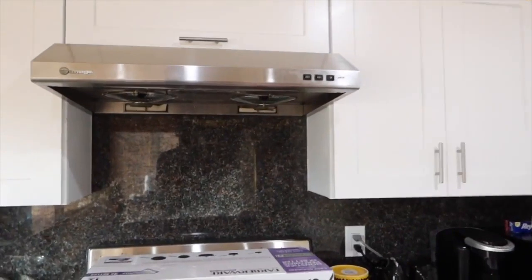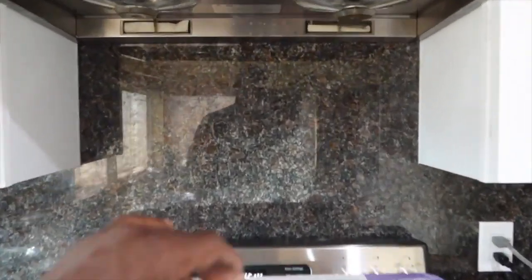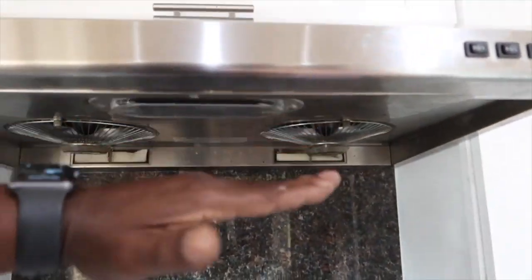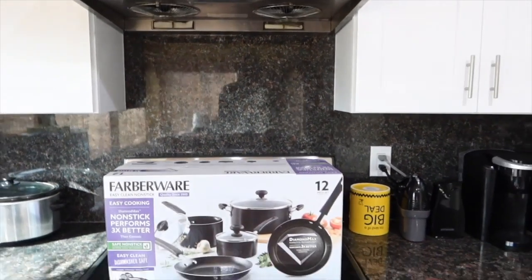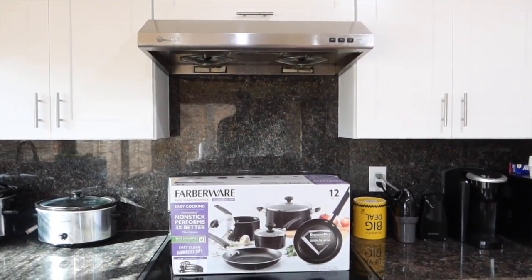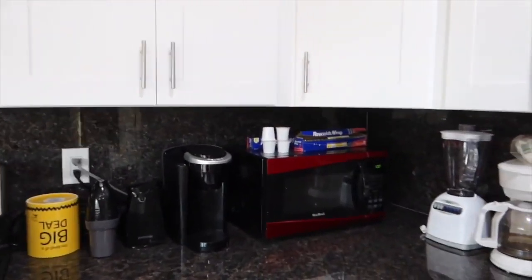Now, we had to put the vent back up here because as you see, this wall right here, the microwave would have actually come down about right there. You see how far that is from the stove? It would have caused serious damage to that microwave. So we decided not to go with the microwave above the stove, which I am 100% fine with, guys. So anyway, I'm just going to be using my same microwave.